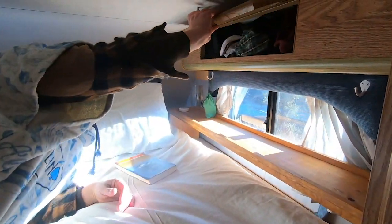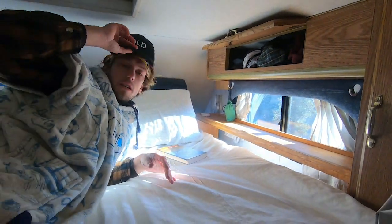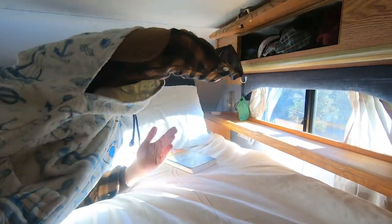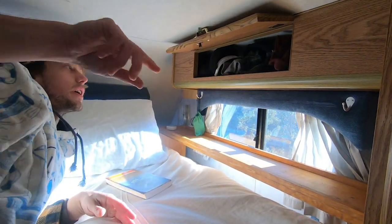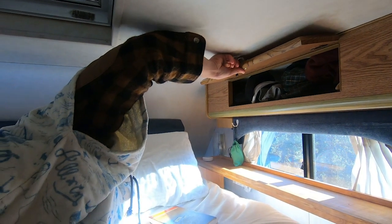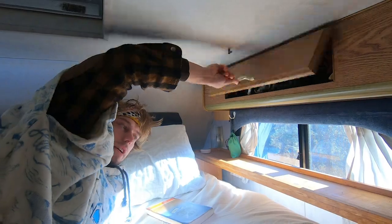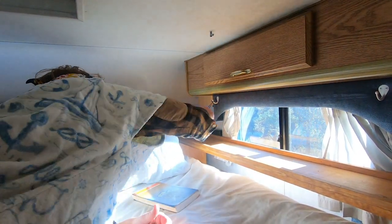In here I've got the hats. Got the Wild Rod hat coming soon. And then underwear, which I never wear, but I have some of it just in case. I got my beanie. And yeah, that's pretty much all I got in there. I guess I should have socks, but I don't know if I own any anymore. Oh, right here, super important.